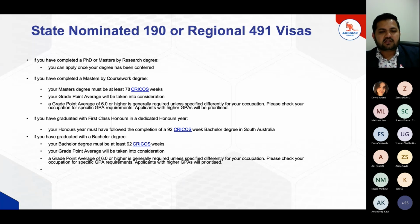Applicants with first class honors in dedicated honors years also need to make sure that they have the honors completed post the bachelor's, 92 weeks or more. If you have done a bachelor, then the bachelor degree must be at least 92 weeks CRICOS registered, which is only 2 years. Normally, a bachelor will be 3 years or 4 years.